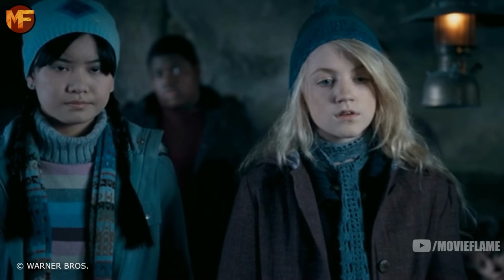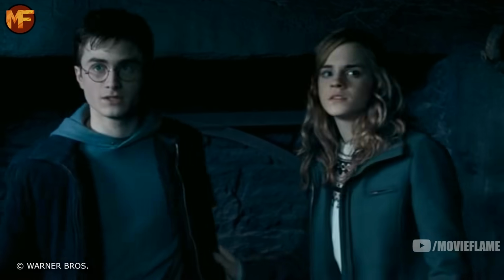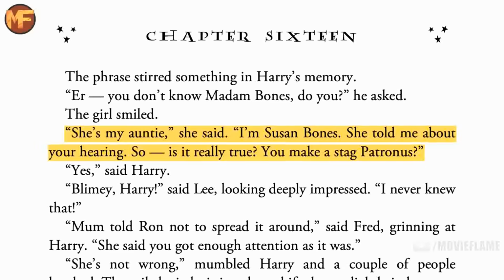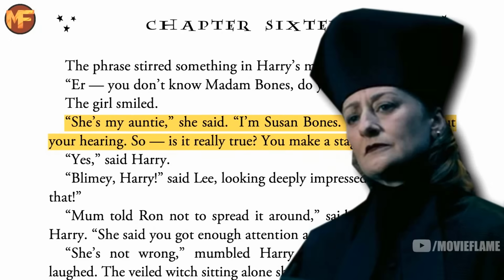In the movie, it was Luna who asked Harry if he could produce a Patronus charm. But in the book, this was not said by Luna, but by Susan Bones, who explains that her auntie was Amelia Bones, who had been very impressed when this came up in the trial.